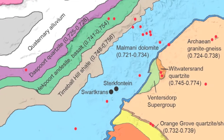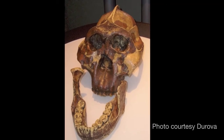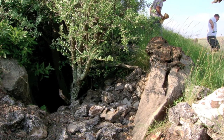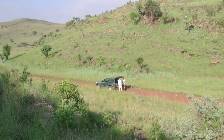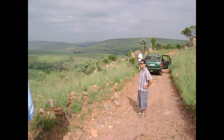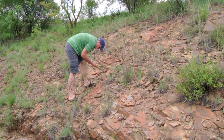Among the large individuals, the probable males, only 11% of them showed evidence for coming from a different geology than that of the cave site where they eventually died. Among the small individuals, the probable females, at least 50% of them were not from the local dolomite. The most parsimonious explanation for this is that it had to do with the dispersal pattern of those hominid species. In other words, it was probably the females that left their natal group.